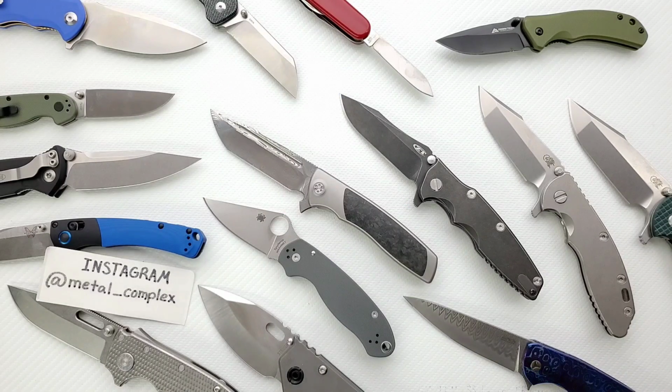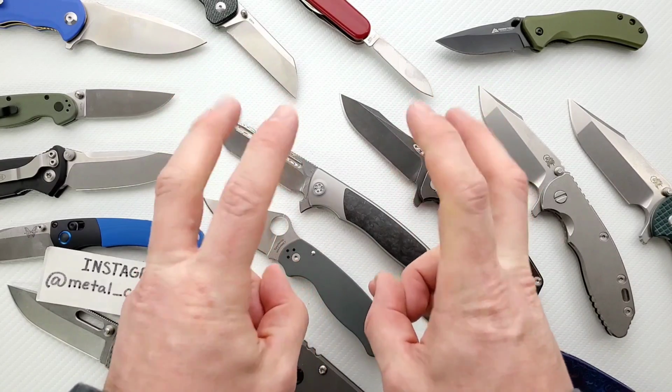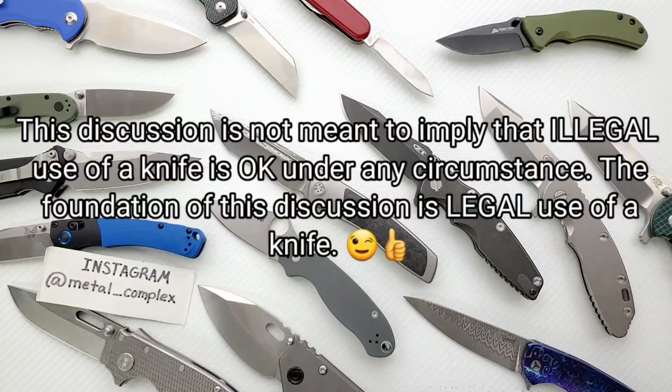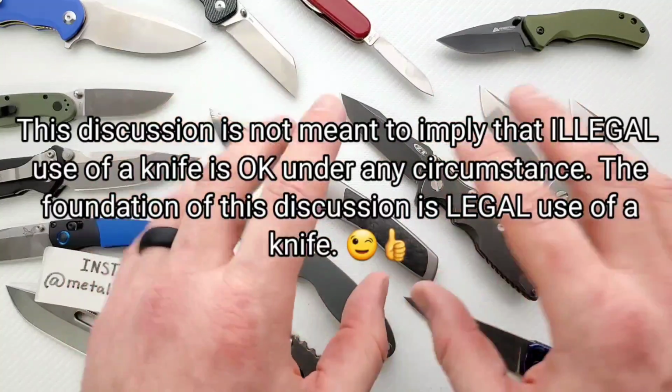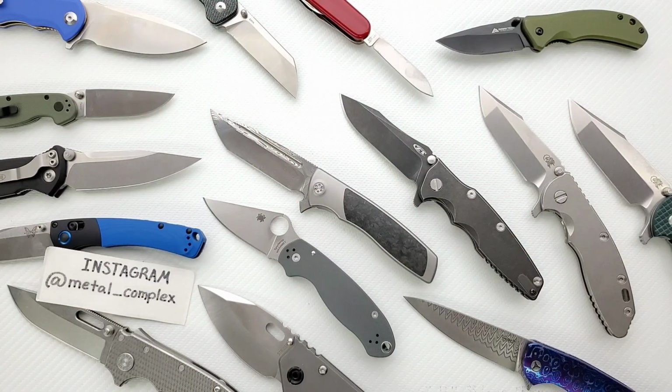Metal Complex here, and today I've got kind of a weird discussion topic to share with you guys. The topic of discussion today is going to be, what is the proper use of a folding knife? Now that might seem obvious, right? There's going to be a whole bunch of people right away wanting to type up, my idea of proper use for a folding knife consists of, and that's fine, you can do that. That's what the comment section's for, but just understand, I'm not actually asking.